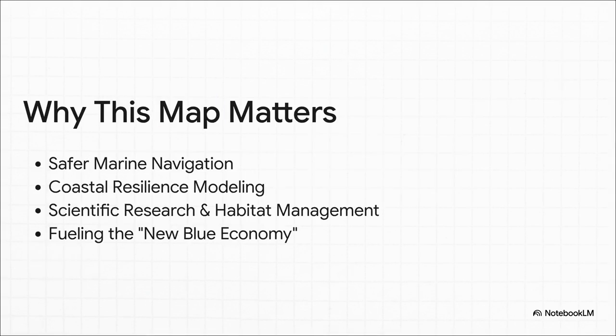So why should we care so much about this one map? Well, it's a really big deal. This is the data that keeps giant container ships from running aground. It's what we feed into our most advanced computer models to predict coastal flooding from hurricanes. It helps scientists protect fragile coral reefs and other habitats, and it even helps us figure out the best places to build things like offshore wind farms. This isn't just a map. It's a critical piece of our national infrastructure.